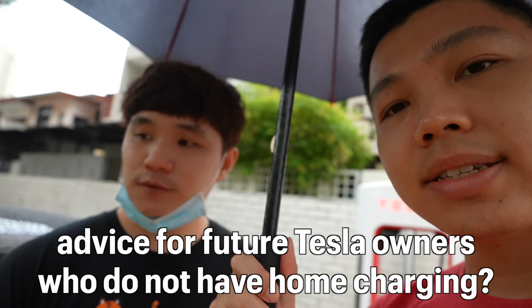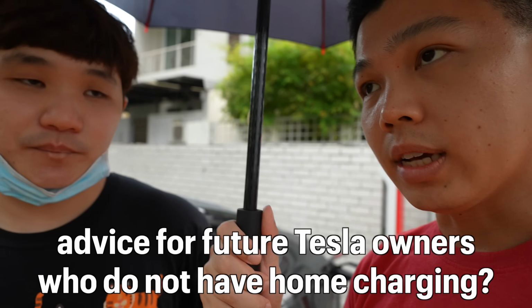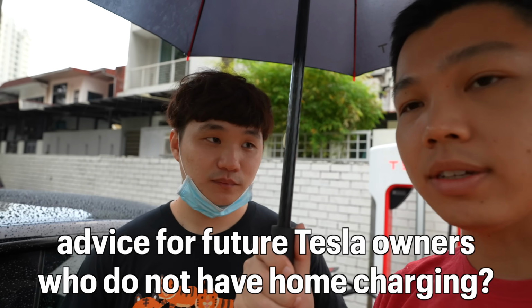One last message, Alvin, one last tip. What's your advice for future Tesla owners in Singapore who do not have home EV charging? Just buy and enjoy the car, because there is really no reason why you cannot find a charge. Honestly, there's a lot of charging stations in Singapore already, so I wouldn't see that as a challenge. If you compare that to just maybe 2 to 3 years ago, it's a lot better nowadays. Or maybe just hang out with a friend who has an EV, and get their experiences.